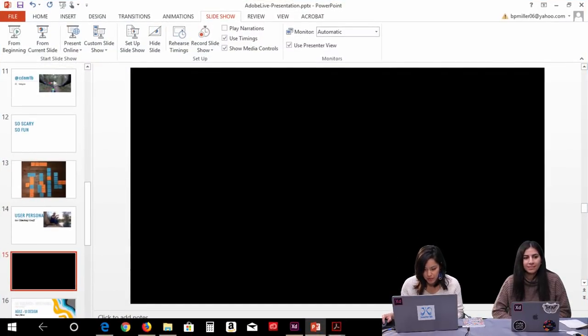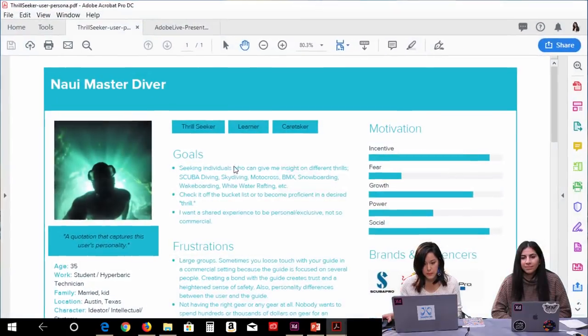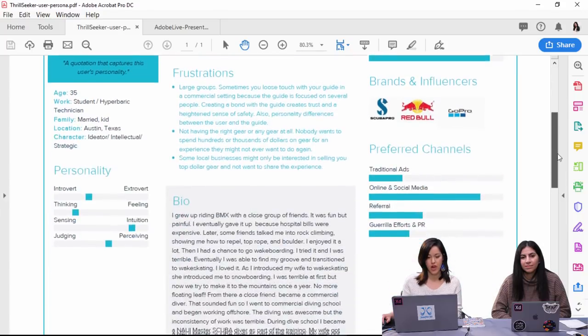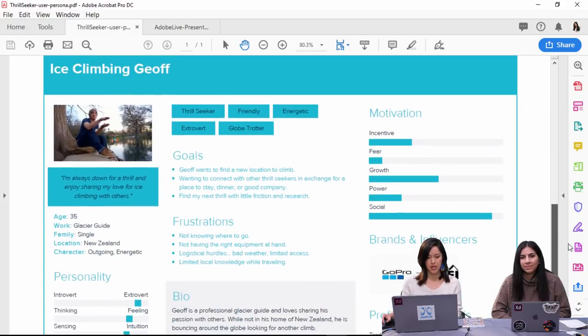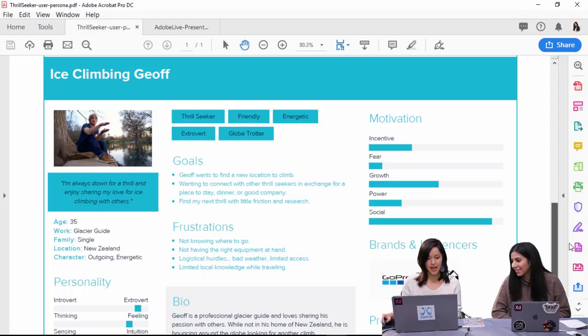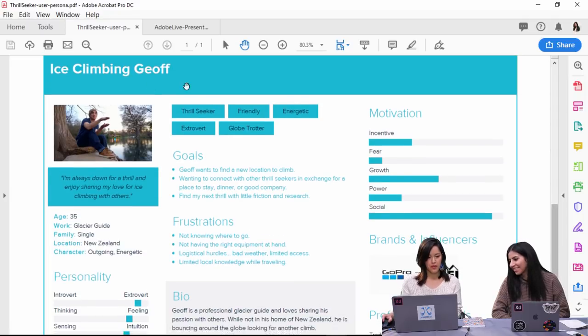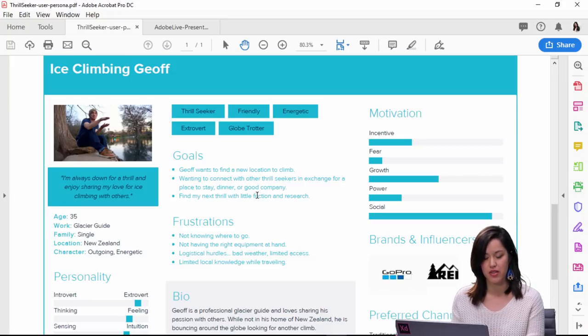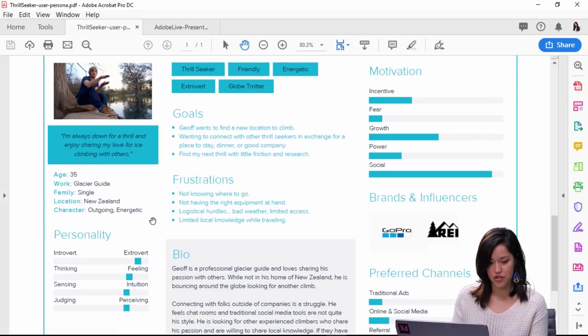So here are two different user personas I've created. One is for a Maui master diver, and one's for ice climbing. I spoke to this person, ice climbing Jeff, and you get their personality. He's like, I'm always down for a thrill and enjoy sharing my love for ice climbing with others. So he likes the connection. He likes going on different adventures with people.